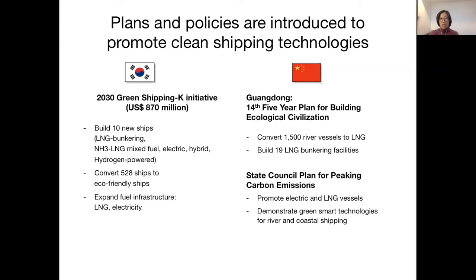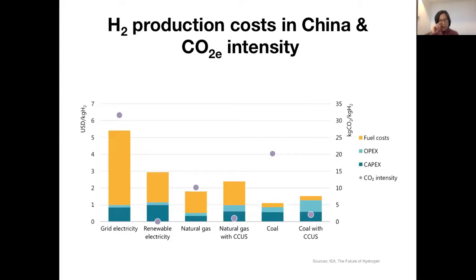China is a good example, because if we look at the different types of fuel, hydrogen is being produced in different ways in China. This is from the IEA report. You can see that using the current grid electricity to produce hydrogen, the purple spot shows the carbon intensity. It actually has the highest hydrogen intensity, even higher than hydrogen derived from coal. And of course with CCS, natural gas derived hydrogen and coal derived hydrogen could have lower CO2 emissions, but not as good as renewable derived hydrogen.